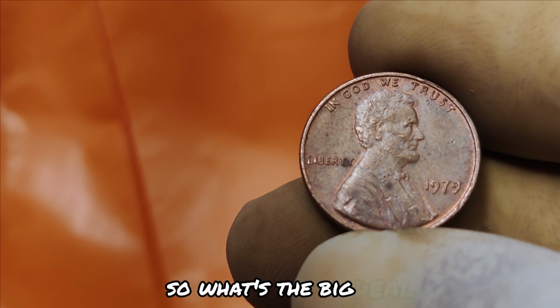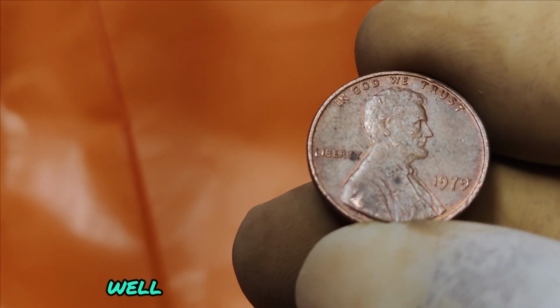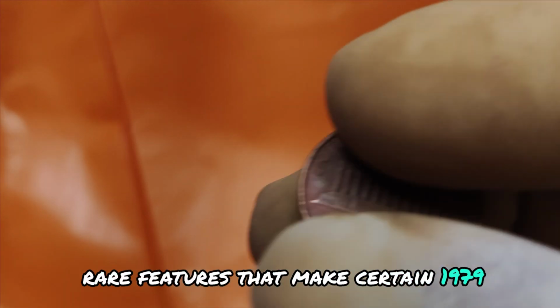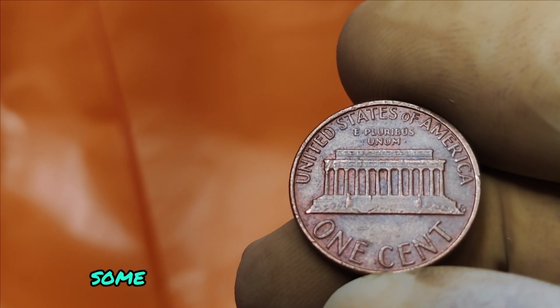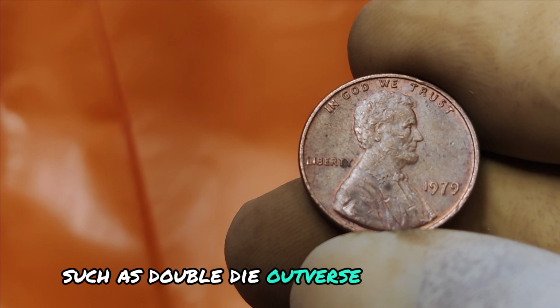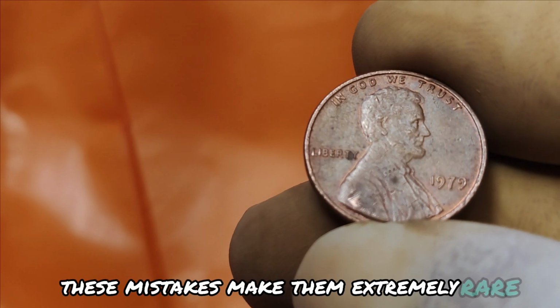So, what's the big deal? Why is this penny so special? Well, it all comes down to a few rare features that make certain 1979 pennies ultra valuable. Here are some of the key factors. Some 1979 pennies were struck with errors, such as double die obverse or off-center strikes. These mistakes make them extremely rare.